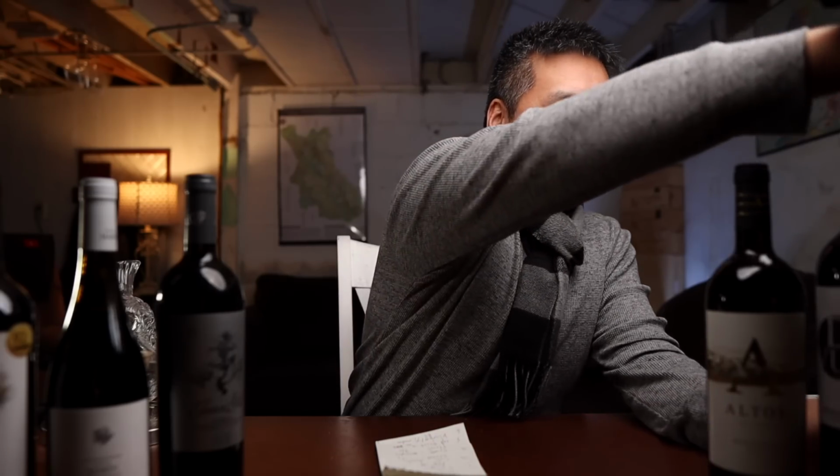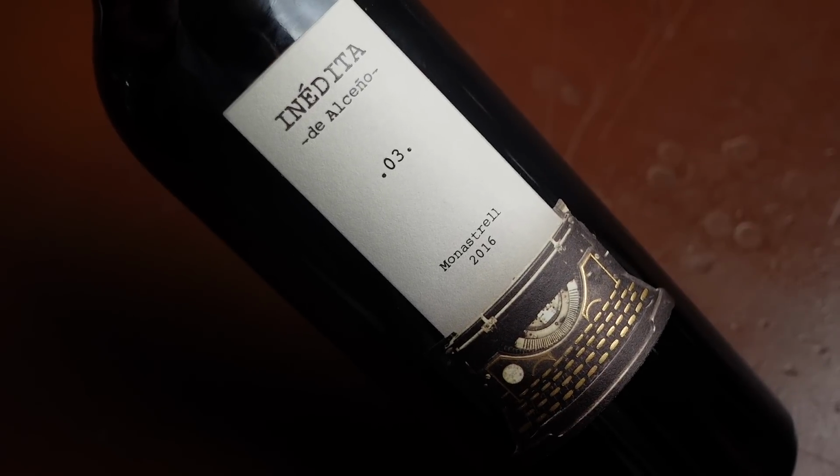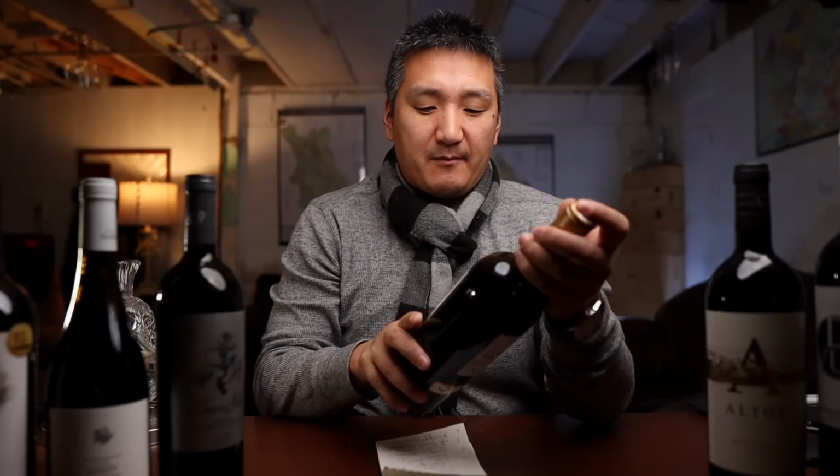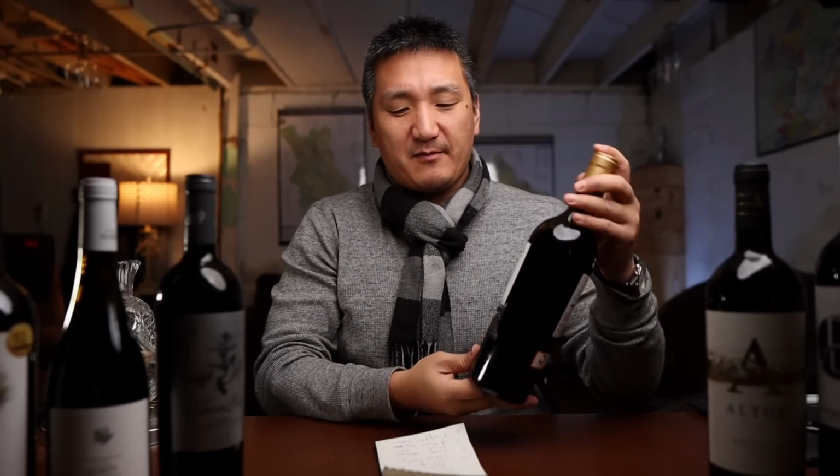I know Bodegas El Nido is also one of the more expensive, one of the more highly regarded Jumillas. This was exceptional, 93 points. But it's expensive. This is the Alceño. Inédita de Alceño, 50 bucks, 2016, 100% Monastrell, has this cute little typewriter on it. I don't know this producer. I just know that this wine is exceptional. This is fine wine. This is something that I would even love to bring to maybe some kind of Southern Rhone type tasting. Very good.